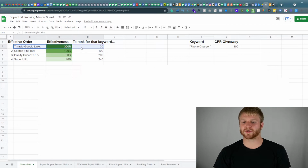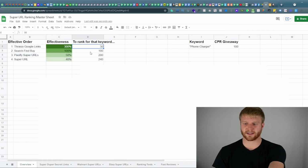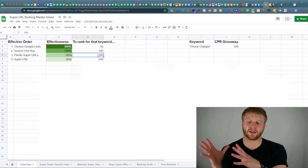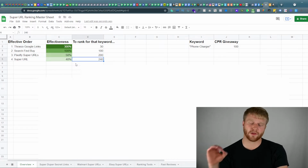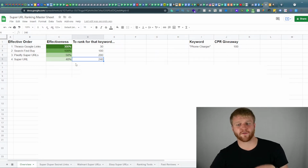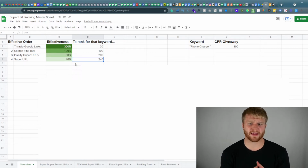If we use Thrasio Google links, they are about 3 times more effective than search, find, buys at this very moment in time. What this means on the right side is that we would only have to give away 30 units if we use this method. We would have to give away 100 units if we use search, find, buy, 200 units if we're using Pixelfy super URLs, and 240 through the super URL method. So yes, you will have to give away more with this method, but if you are doing promotional campaigns, or if you're not giving the product away, then it's going to be okay.